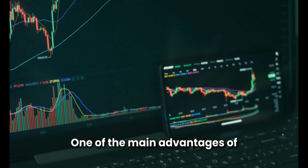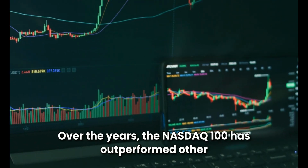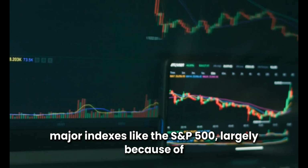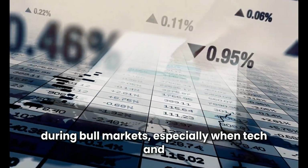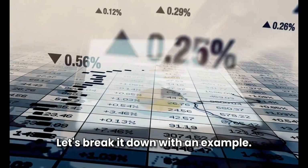One of the main advantages of QQQ is its growth potential. Over the years, the Nasdaq 100 has outperformed other major indexes like the S&P 500, largely because of its focus on high-growth tech companies. This means QQQ can deliver strong returns during bull markets, especially when tech and growth stocks are performing well. Let's break it down with an example.